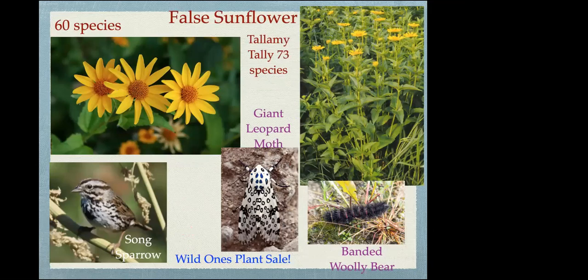I love that slide with the bright blue jay and all the yellow flowers with it. That was so nice, Dave.